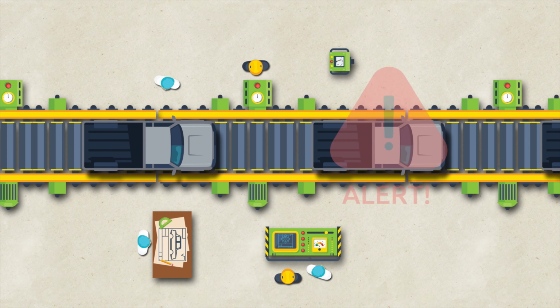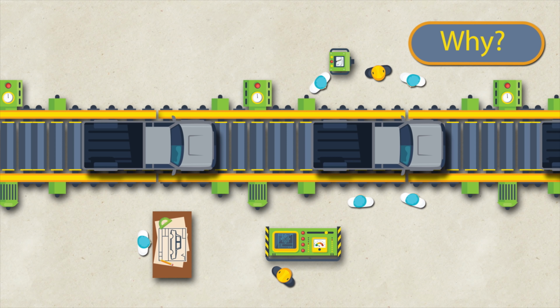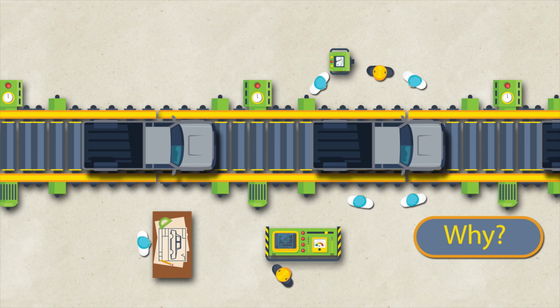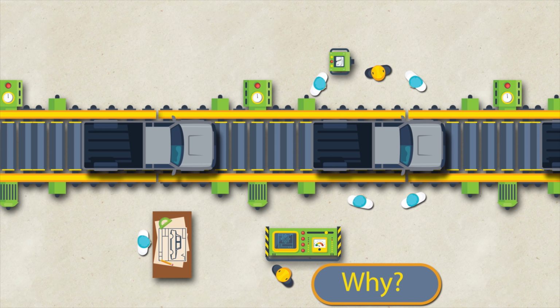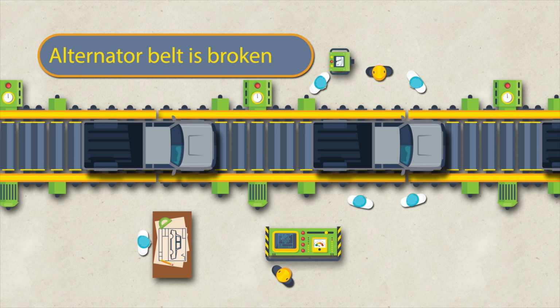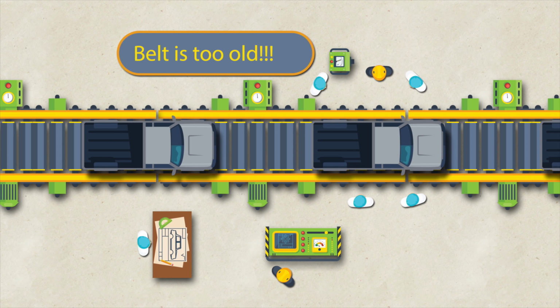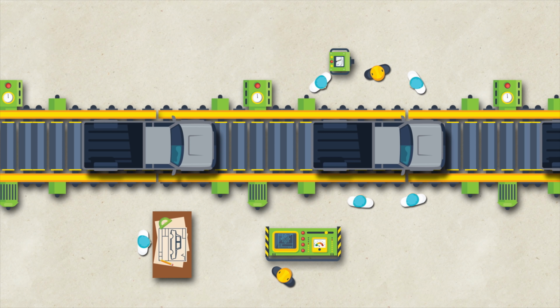For example, let's say a vehicle won't start. First you ask why. Let's say you find the battery's dead. Then you ask the second why. Let's say you find the alternator's not functioning. Ask the third why. You learn the alternator belt has broken. Ask the fourth why. You see the alternator belt was beyond its useful service life and had not been replaced. Ask the last why. You learn the vehicle was not maintained according to the recommended service schedule.